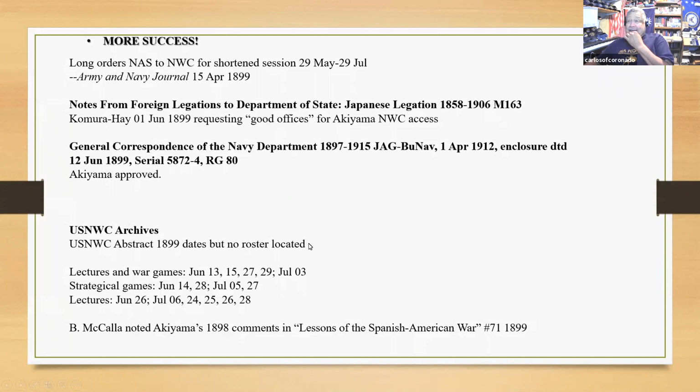The New York's deck log says Sampson and several officers, his staff and several officers, went ashore. The question is, did Akiyama get ashore before he got official approval? I can't imagine leaving him alone on the New York while everybody goes ashore. And just as an experience here, the abstract lists a number of lectures and war games and strategic games on a number of dates. So he had permission to go ashore.